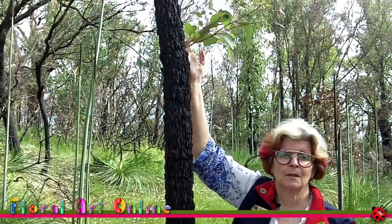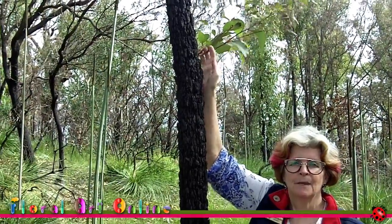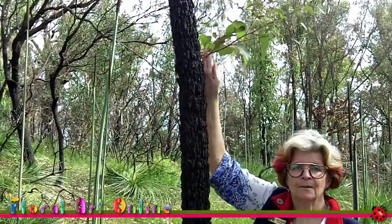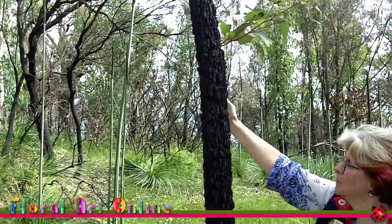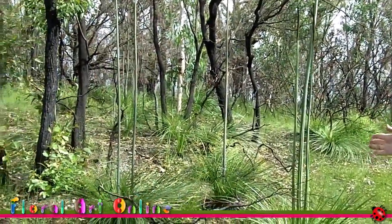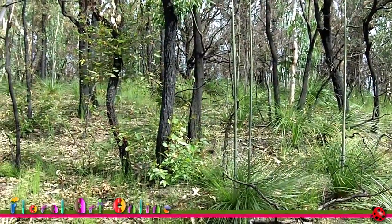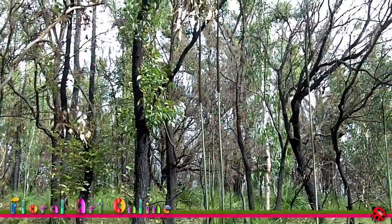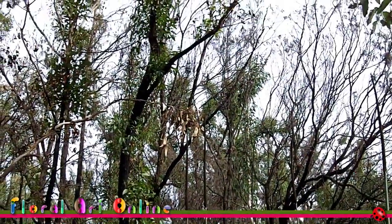New growth comes virtually months. Remember, we're just 4 months out of the fire event itself, and we get this new growth happening. And if you pan around to the trees behind, you'll see that they're in the same position. Very much the trunks are all burnt, but you can see the new growth happening all the way up the trunks, right to the top storey, where there's still burnt leaves, but there's also new growth as well.